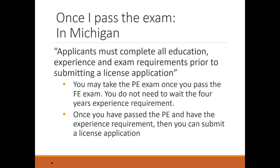The PE exam is also national. It's recognized in all states except California and I believe New York. New York, you'd have to take an additional exam. California, the same thing, and that's California because of the earthquakes. So they have some additional requirements. But once you pass the PE exam, then you take your 4 years experience requirement, and then you apply for licensure.